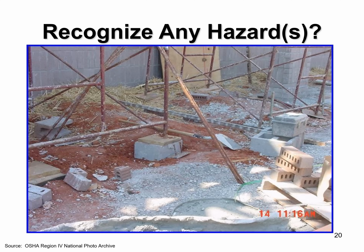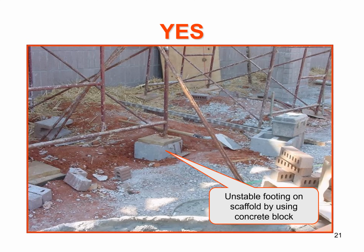Do you recognize any hazards? Using a concrete block on the scaffold leg creates an unstable footing that may contribute to an unexpected scaffolding collapse.